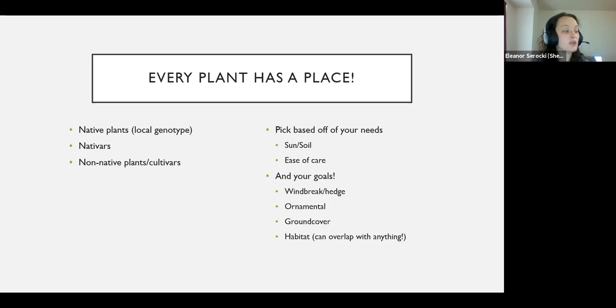So when we are looking at kind of like our priority list for what we want to purchase, native plants are always our best choice because there's no risk of them causing problems down the line in our local natural areas. Nativars are our next best choice. They are still native. They're still providing a lot of those benefits to our pollinators, but they have a smaller genetic pool. They may not provide all of the same benefits. And then after that, go for our non-native plants and our cultivars.